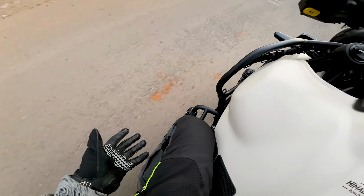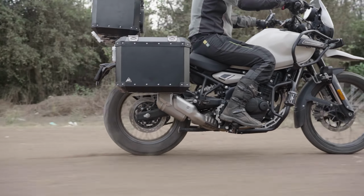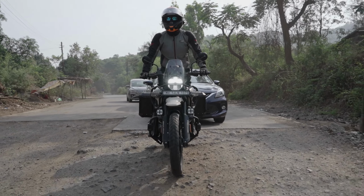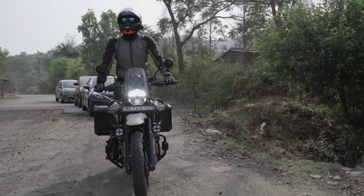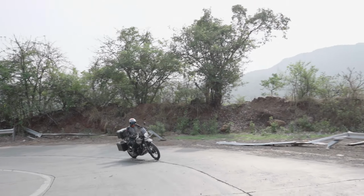Everything looks compact and nice. As you can see, that's the crash guard, which is very much in line with my knee. And the reason I'm testing this is that tomorrow if I tour on this, will it comply? That's the main thing, and that's what I'm testing. It's just sailing smooth.